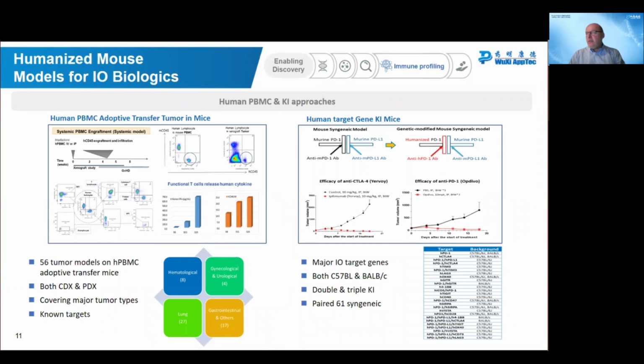To help us support antibody drug discovery programs, we've validated the use of human PBMC for adoptive tumor transfer in mice, showing, for example, that functional T cells in these models release human cytokines. To date, we've developed 56 models using human PBMC adoptive transfer, including both CDX and PDX models covering all the major tumor types and targets.